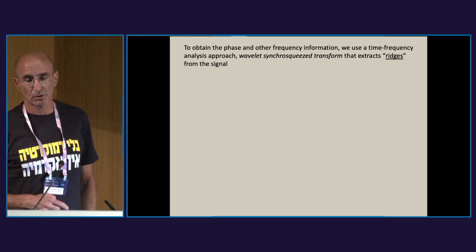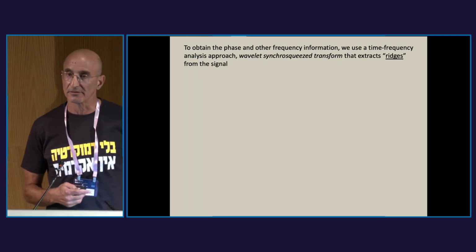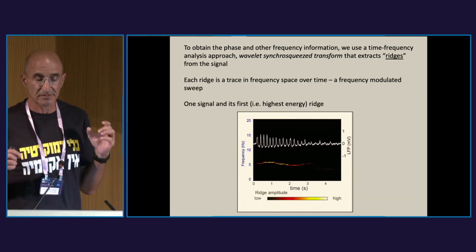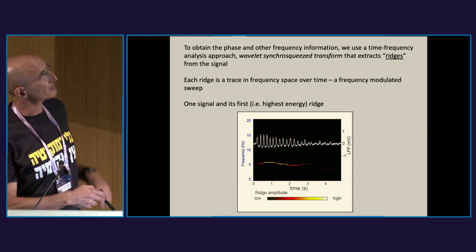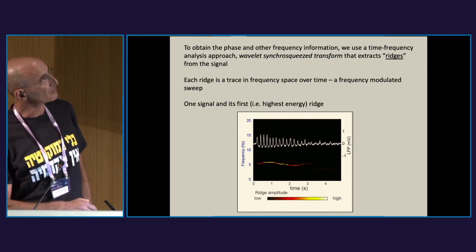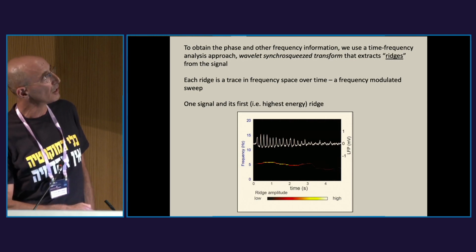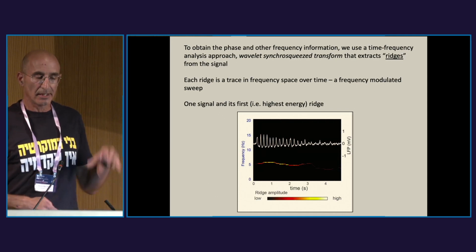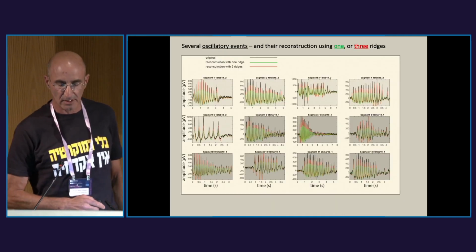We used an approach called wavelet synchronized transform that allows us to extract ridges from the signal. So ridges are just traces in the time frequency domain. For example, here you see one such ridge along with the original signal. Okay, so this approach extracts various ridges from the signal.